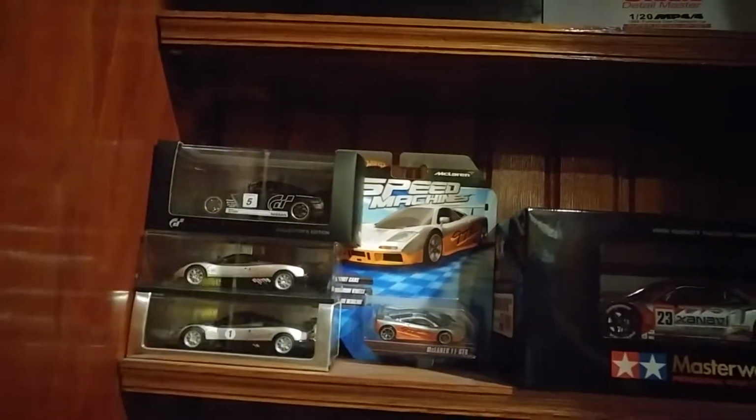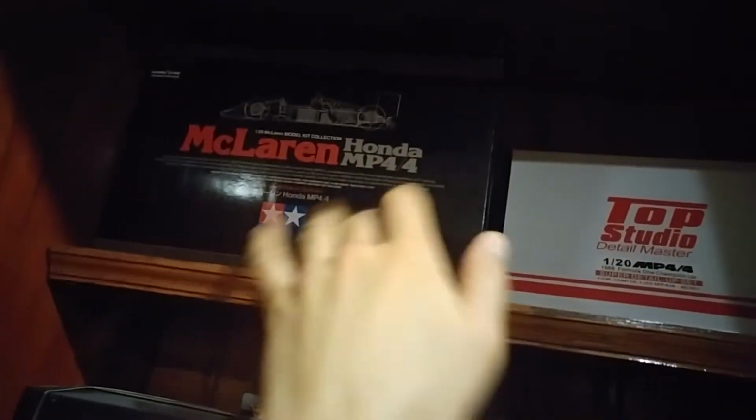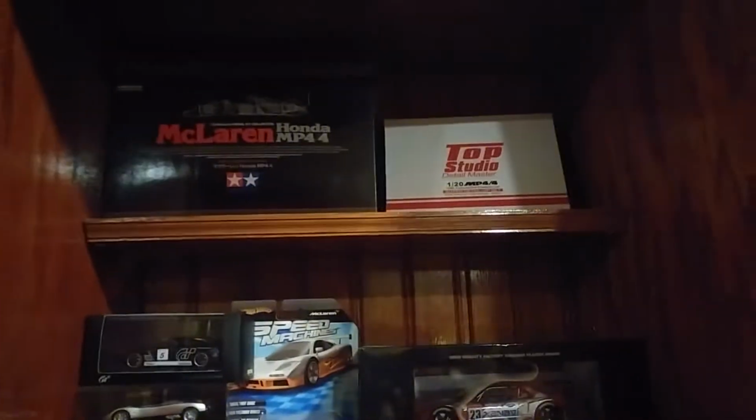Pagani Zondas. This is the Gran Turismo 5 Nissan Skyline. Up here I have some more McLaren MP4-4s. These I bought as extra because one day I'd like to actually get back into building static model cars.